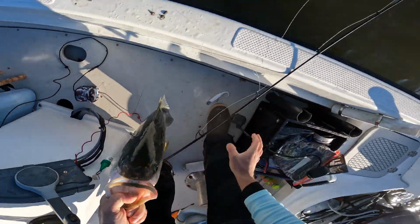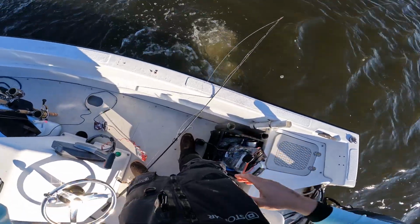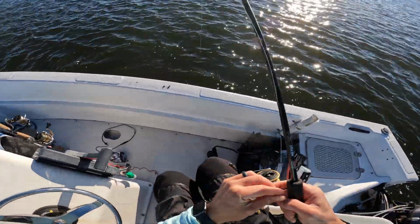He's double hooked. Like, that's not a bad little backwater bass for light tackle. Alright, dropping it back down.